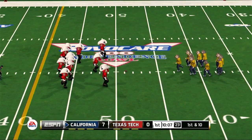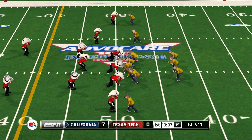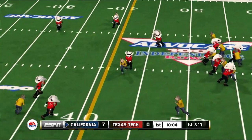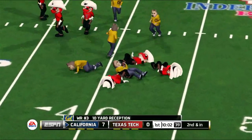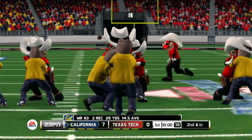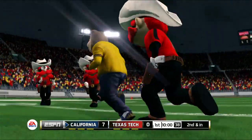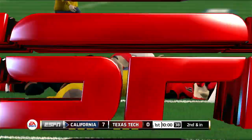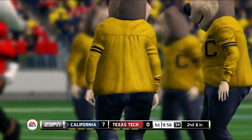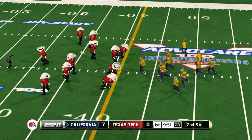It's first and 10. Ball on the 49-yard line. California up 7 points. Gets it out to his receiver in a hurry. And he's tackled right around the 42-yard line. That'll make it second and inches. It's second down, and they're about the length of the football from the first down marker.